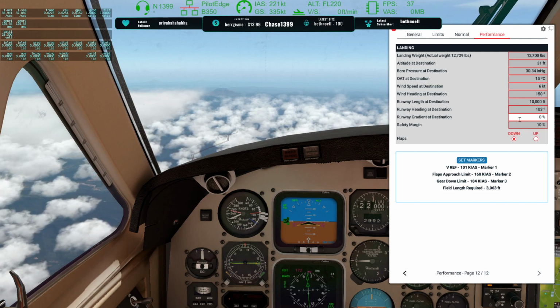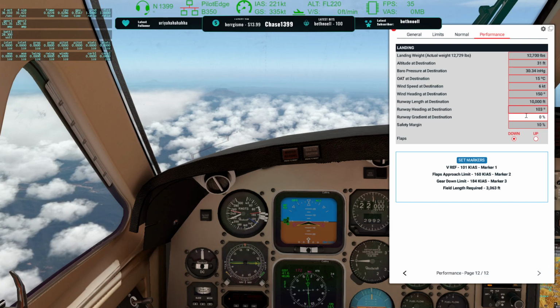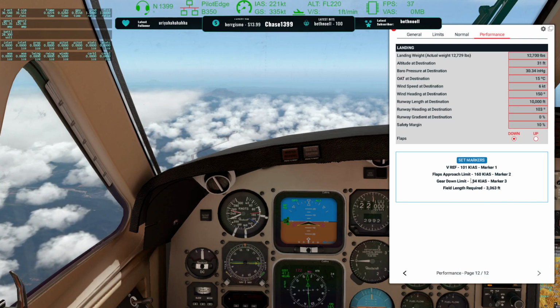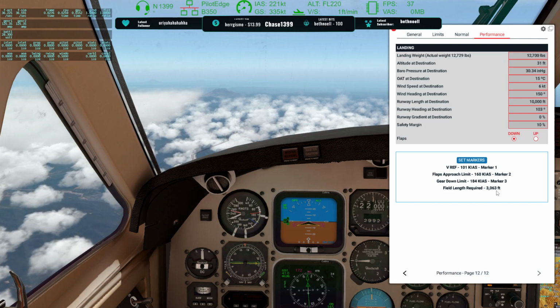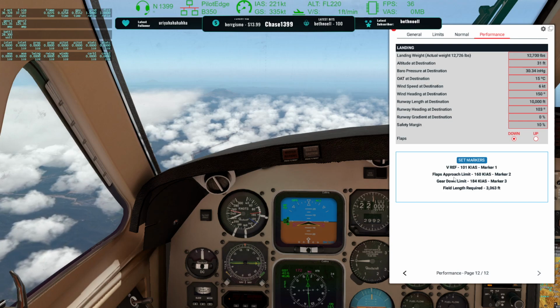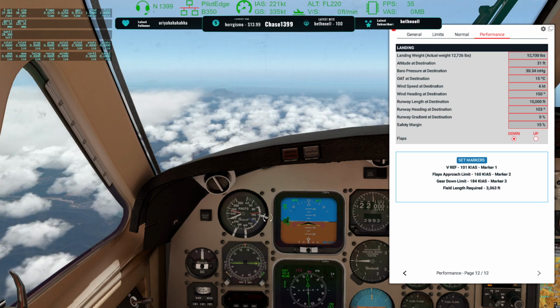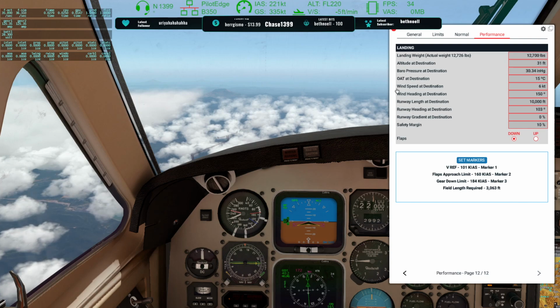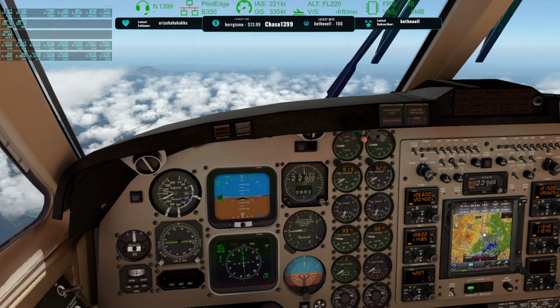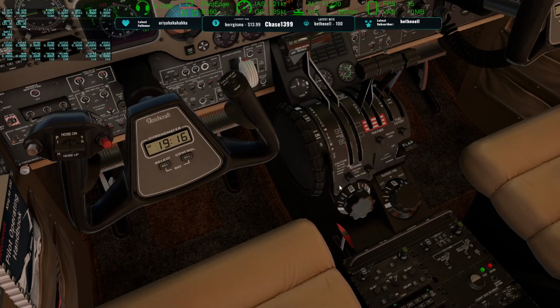Portland, 10 left, slope 0, so that's fine. Flaps down, set our markers. Field length required is 3,000 feet, so we're definitely good there. VREF is 101 plus 10. Still got about 20 miles or so before our top of descent.